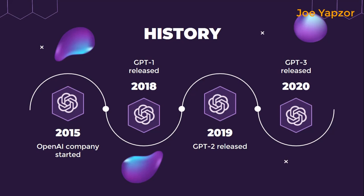And in 2018, they were able to release the first version, that is GPT-1. The name GPT stands for generative pre-trained transformer. It was a series of language models that were designed to process natural language text. After it was released in 2018, it was capable of generating coherent sentences and paragraphs.